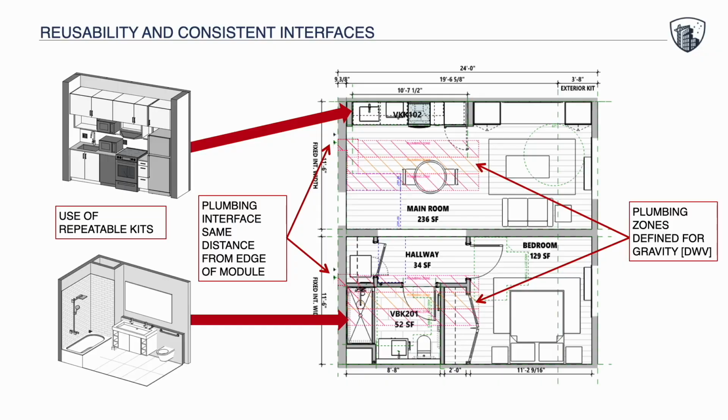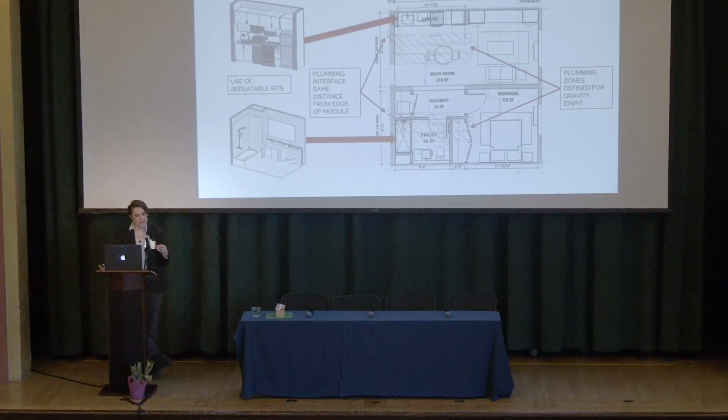Interfaces are very important because that's how everything connects and relates. In a configure to order system, what we need to remember is that the relationships that we're setting are the most important parts of that system. Buildings are complex. There's a lot of parts inside of buildings. We have gravity piping at an angle in the floor. We have our fire ratings. We have our structural requirements. We have connections to our lateral systems. All of those get picked up in our interface relationships.